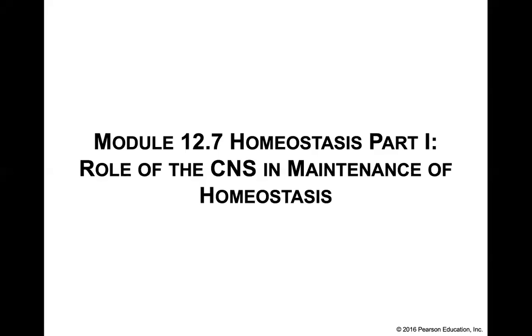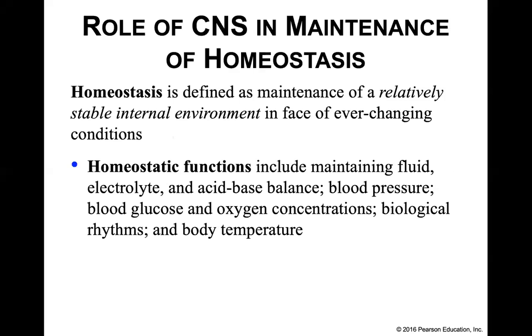Okay, the final part, part 4, of the central nervous system is maintenance of homeostasis. So this is sort of bringing together all the physiological functions. Now, homeostasis, remember, is defined as maintenance of a relatively stable internal environment in the face of ever-changing conditions. The homeostatic functions include maintaining fluid and electrolyte and acid-base balance, blood pressure, blood glucose and oxygen concentrations, biological rhythms, and body temperature.